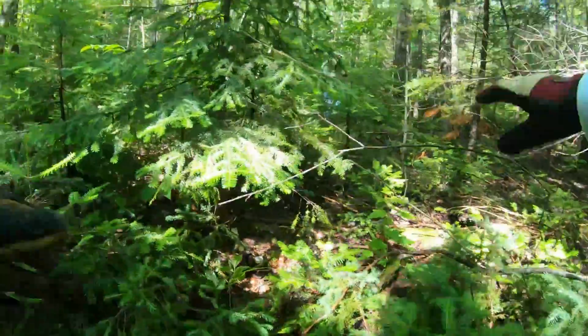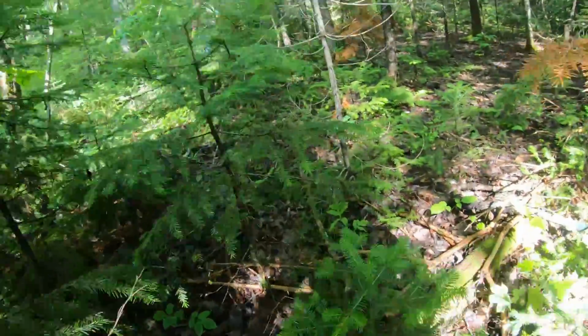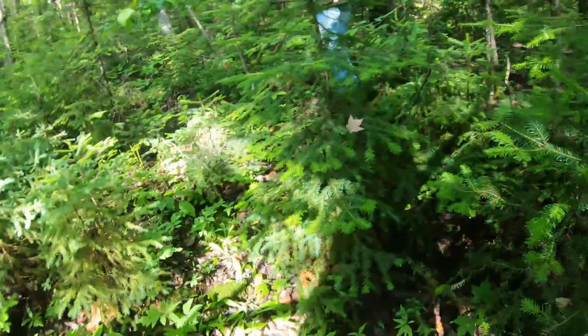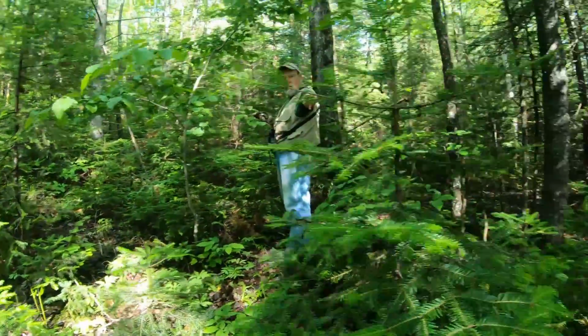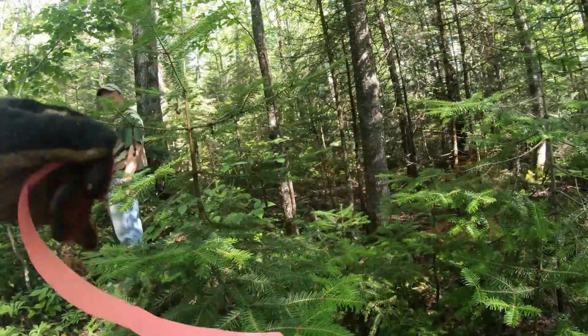Oh, it's going to be a tick day today. Holy mackerel, I'm not steady on my feet this morning. It's slippery. That's why. There's a five-tip maple right there. You got a lot of maples coming up. See, about that distance right there. That way when I'm sitting on the tractor, I can easily see the next one. Okay.